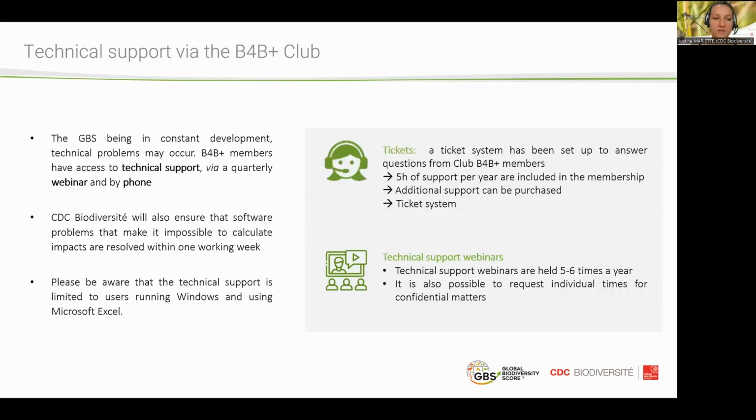And finally, you also have technical support, as I said, because the GBS is constantly improving, and so some problems may occur. We have a ticket system that you can use to report your problem or your questions. And you also have 5 hours of individual support. We are also doing technical support webinars where everyone can ask their questions and you can see the questions of other users.